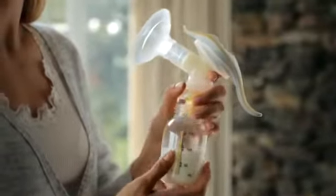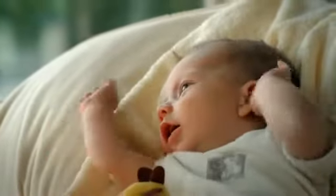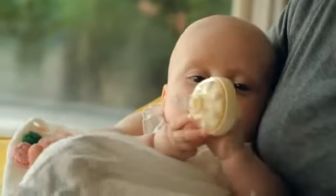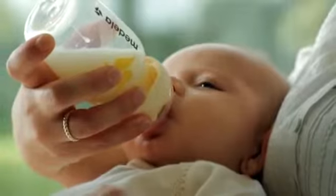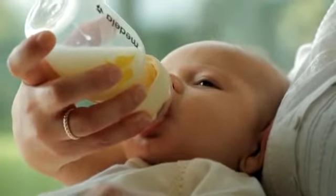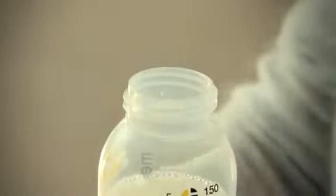After a pumping session, the breast milk can easily and safely be stored in the bottle. The teat comes in one size that is suitable for the entire duration of breastfeeding. With the multi-lid, you can keep both your baby's next feed and the teat hygienically clean.